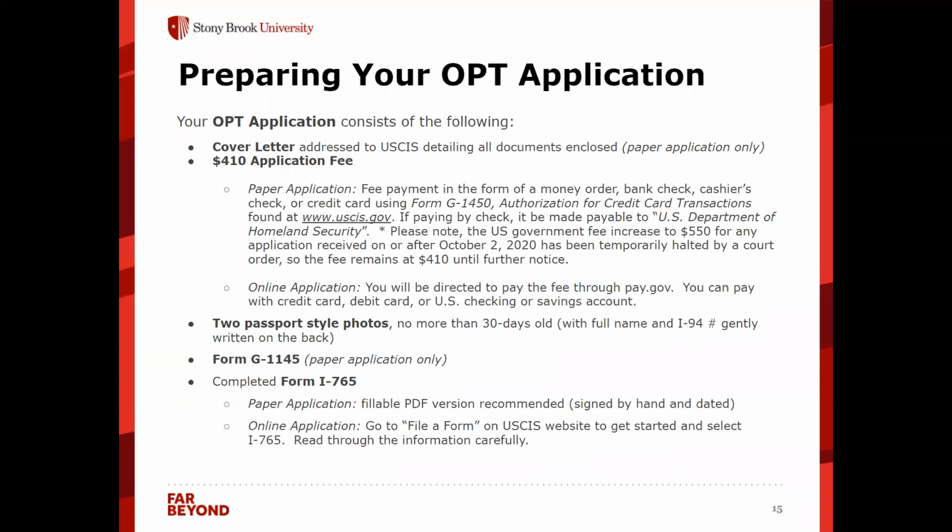The form G-1145, that's to notify you when USCIS has received your application. It's only for the paper application because it's not necessary for the online application. The actual form I-765, this is the actual application for USCIS. If you do the paper version, it's a PDF that you can type in and then print and sign it. You can't do digital signatures, or you can actually file the application online, going through each section on their website.